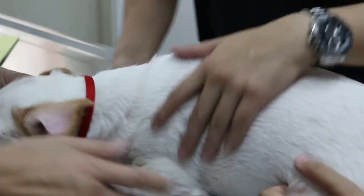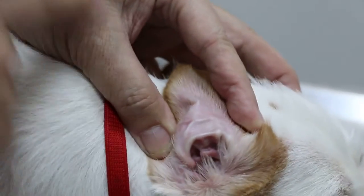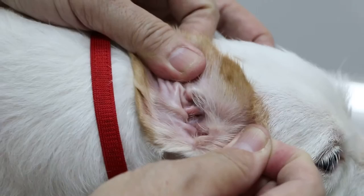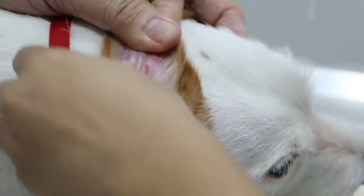Okay, then turn the other side. Check this ear. See the ear first, check the ear. No scratching. You can tell whether the dog is scratching the ears by the scratch marks. Just now you saw the scratch mark. This one we don't see any scratch mark. Okay, we check first. Hold on.